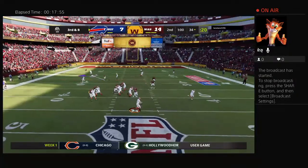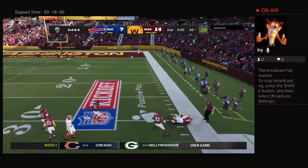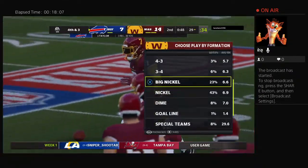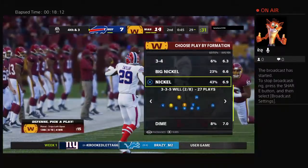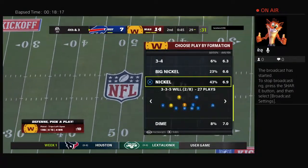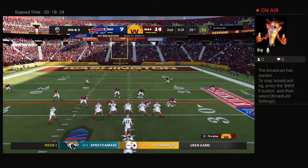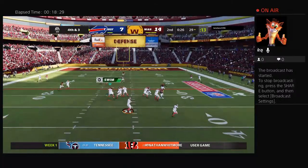Throwing now is Allen. Flush to his right. He'll find Taylor. That's complete. And he will be marked down short of the first as they get to him at the 29. 5 yards, not enough. And it'll be 4th down. Sean McDermott didn't hesitate. They'll go for it on 4th. Allen going to go on 4th down.